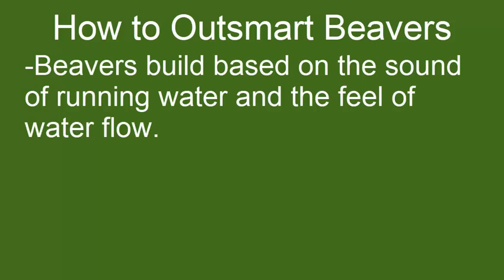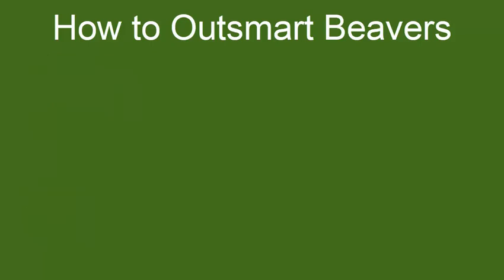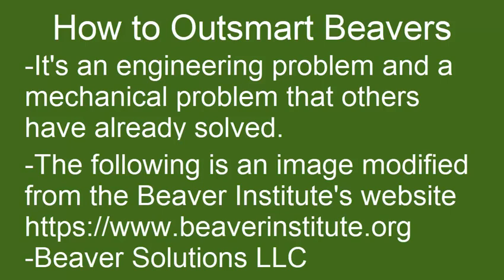Beavers build their dams based on the sound of running water and being able to feel running water. So if we can let the water drain in a way that they can't feel or hear, then we'll outsmart the beavers and they won't be able to stop that flow. Okay, so how do we actually do this? This is actually an engineering problem and a mechanical problem that others have already solved.